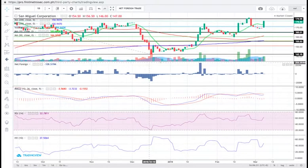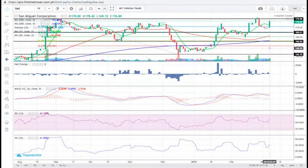When it comes to volume, today's green candlestick is backed up by a relatively significant volume because today's volume is above SMC's 10-day volume average. So you've heard me over and over again where I said that I like it when it's a green candlestick and it is followed by a volume that is above the stock's 10-day volume average. When that combination is present, then it's more sustainable. We see sustainability on the ascent of the price when that combination is present.